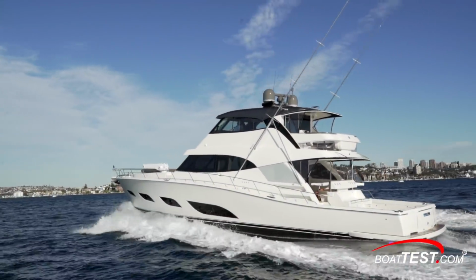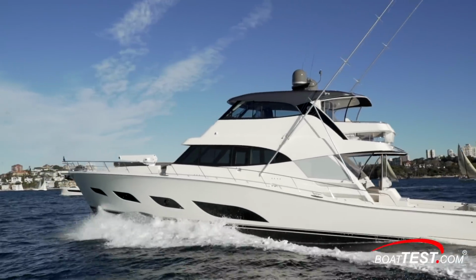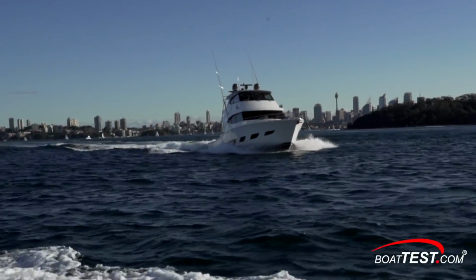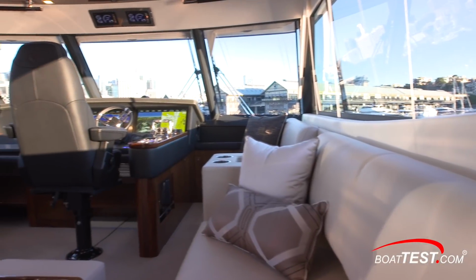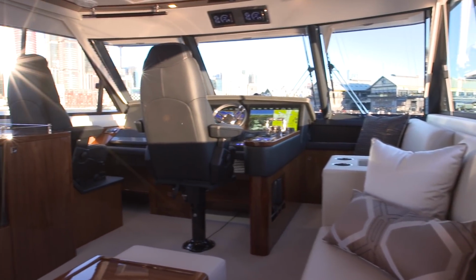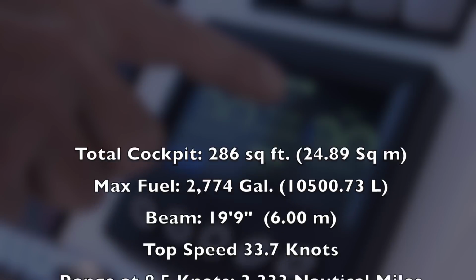Well, as we've seen, the Riviera 72 Sport Motor Yacht is a capable cruiser for short or long cruises. She's well built, high quality, and great care has been taken to install premium equipment using best practices. And she has many attributes.